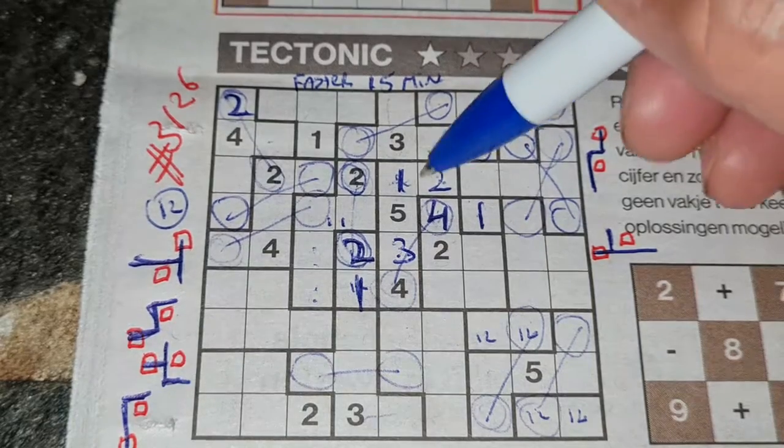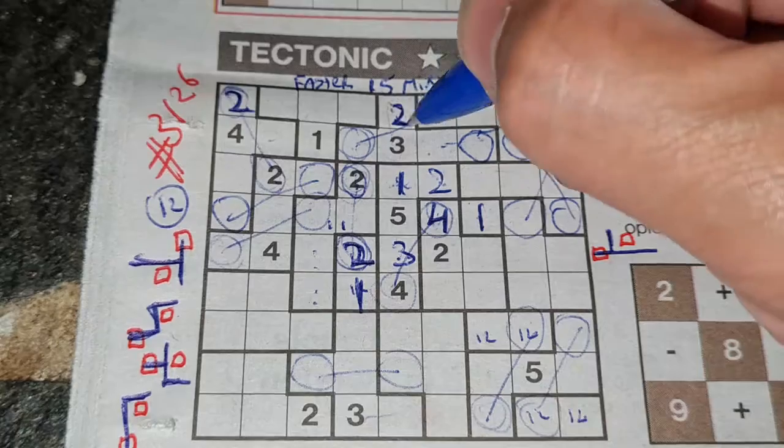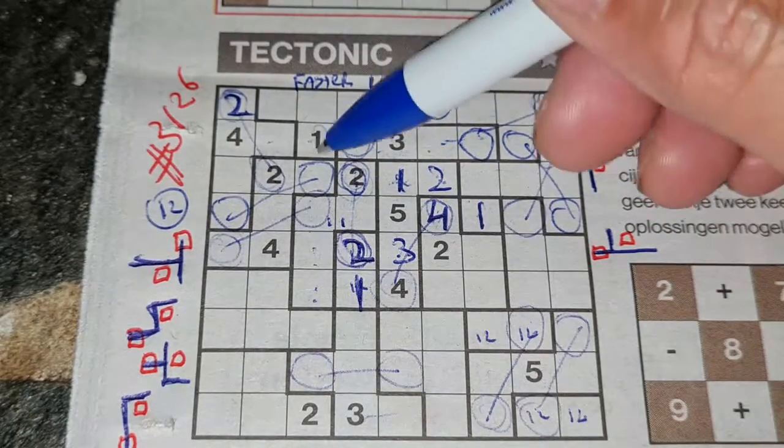These two boxes cannot be a 2. That box cannot be a 2. So one box left for the 2 should be here. This box cannot be a 1.